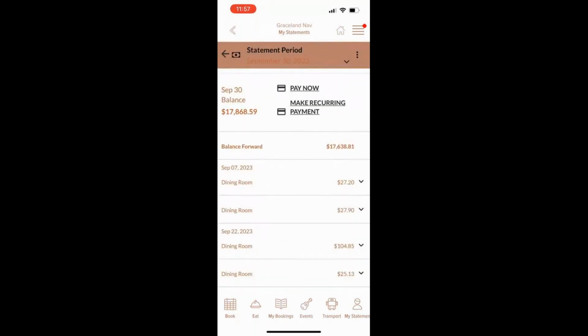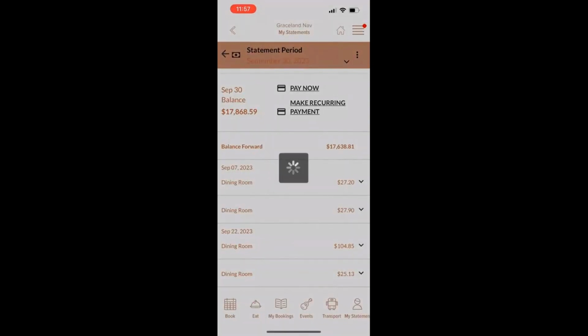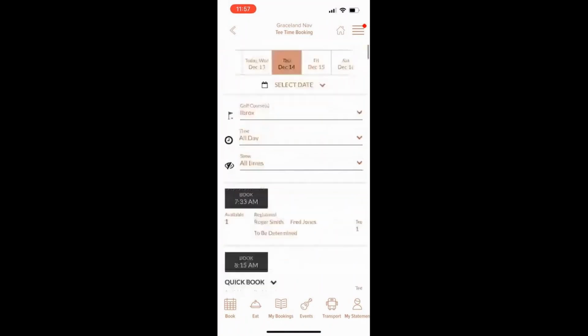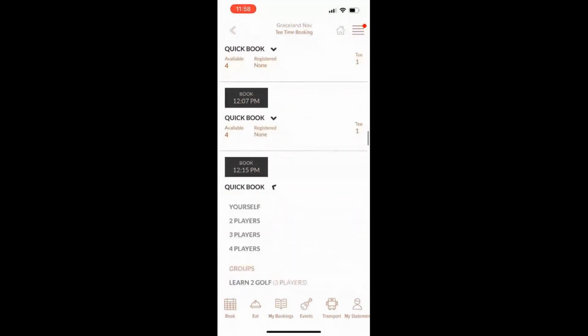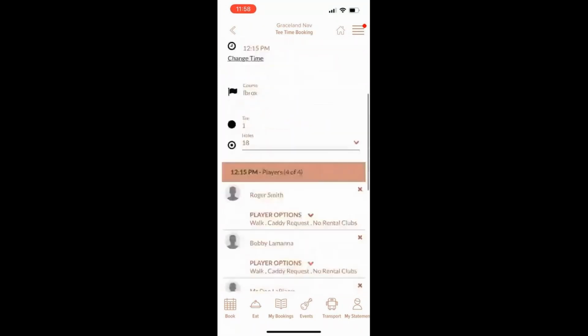If I want to go into any bookings, I can select tee time booking. It's going to pull me into the tee sheet. I can pick my particular day. I look like I already have a tee time there, so let's jump way to the end of the day. Quick book. I'll play in a group, which is very accurate for my skill level. And go.